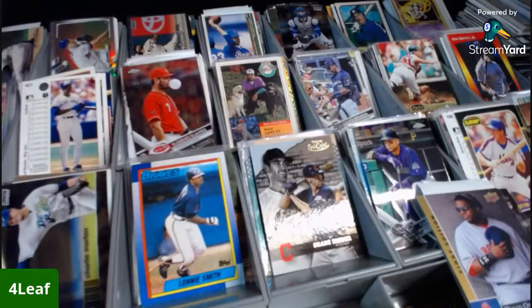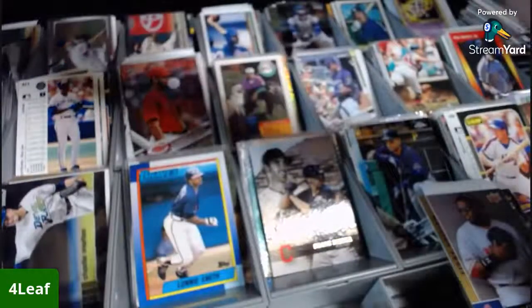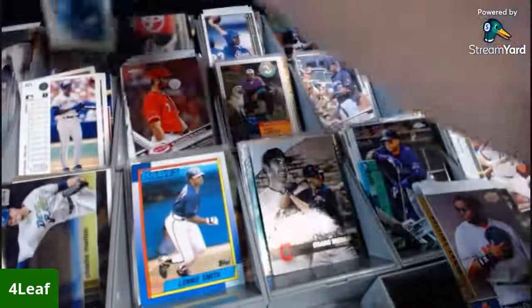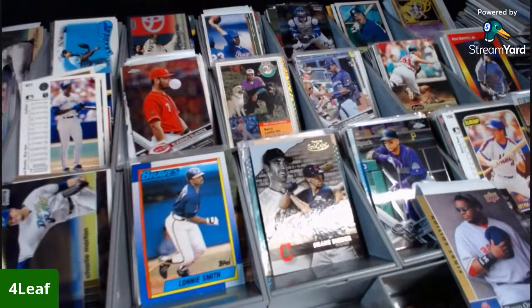What do we got here? Royals leaders. There's some nice flippy glasses on there. Flippies. Where's my glasses? Flippies. Carlos Maldonado.